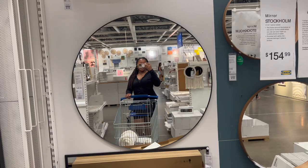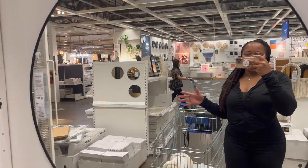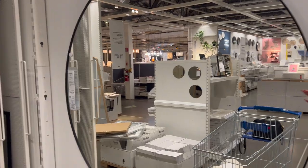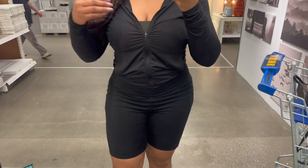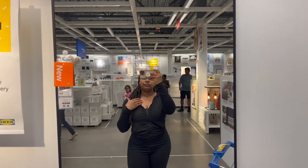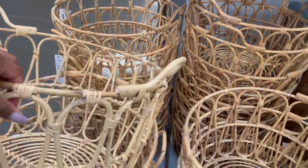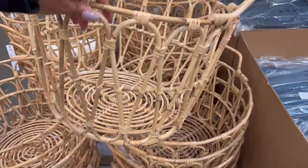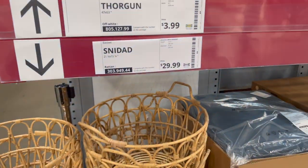Now this is a huge circle mirror. Wow. It's probably not showing up on camera as the biggest, but it definitely is big. This is the Hovet mirror. It doesn't look as big as I thought it would be initially. It's a big basket. Not worth 30 for me.